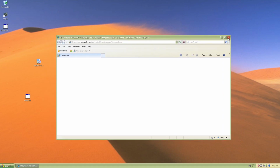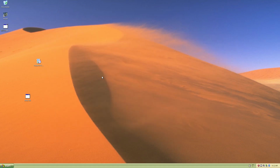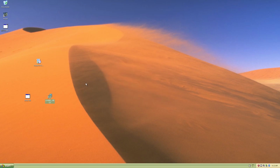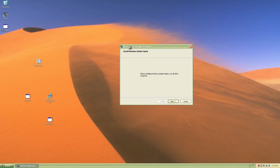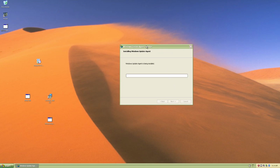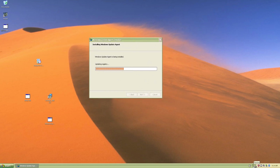So yeah, next thing we're going to be installing is the Windows Update Agent. Actually, the next thing we're going to be installing is the Visual C++ 2012 redistributable. Going to install that. Okay, so setup is finished. We're going to click close. And now we're going to be installing the Windows Update Agent. The Windows Update Agent installer, we're going to click next. I agree. Next. Now we're already doing quite a lot of modifications to this. We're gonna click finish.